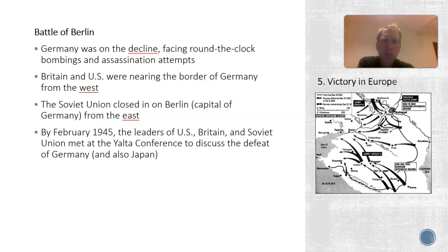And at this point, the Soviet Union has already uncovered a lot of these concentration camps in Poland that the Germans were using as part of the final solution, or commonly known as the Holocaust. And in February 1945, the leaders from the US, Britain, and the Soviet Union are going to get together at the Yalta Conference and discuss defeating Germany, and then also discuss Japan.